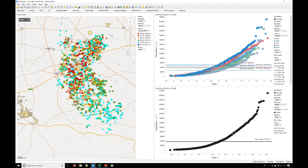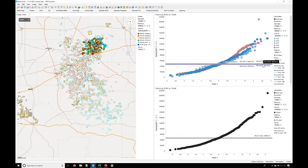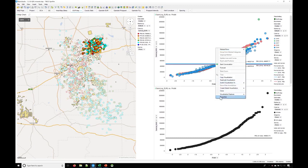But yeah, it's allowing me to at least understand in my first area what my expectations should be. I can understand my P50. I could easily dive in here, go in the properties, and add in curves for my P90 and my P10. But this has at least grounded me in my expectations here.